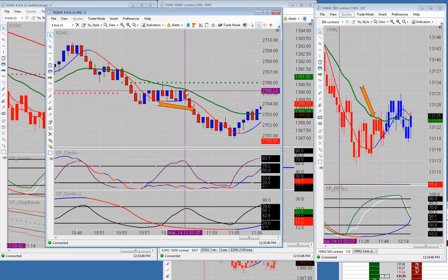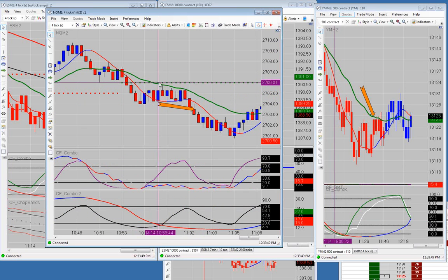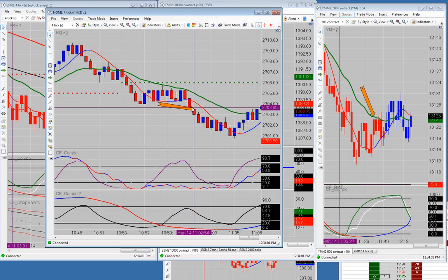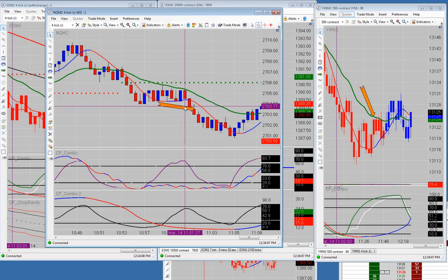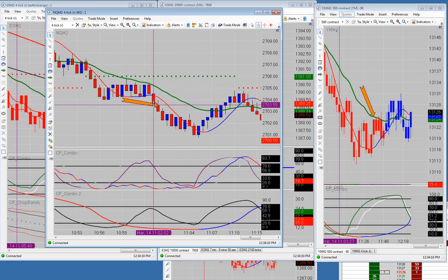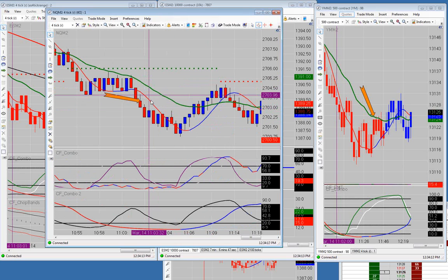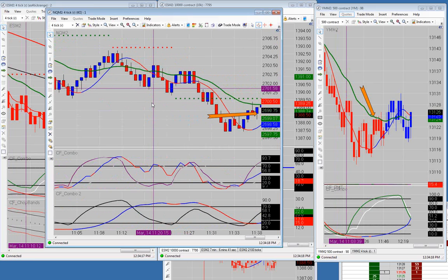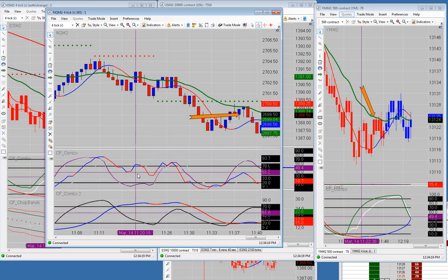Price rolled over, came over here, broke the support right here, pulled back up to the BBC. All the same types of entries right here. You could have entered here at the BBC, over here. You could have entered at the close of that bar, or waited until it closed down below the MA1. So right there was highest risk, medium risk, lowest risk. Those are three different ways you could enter that, all within a point or two on the NQ.